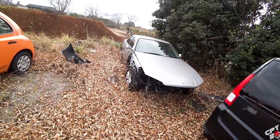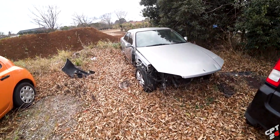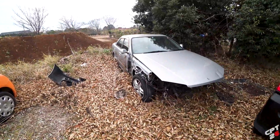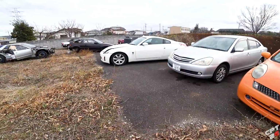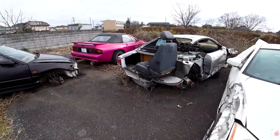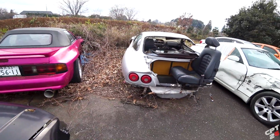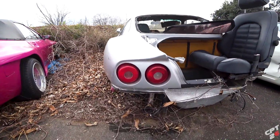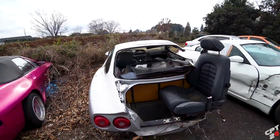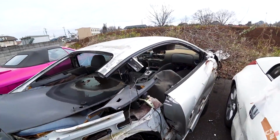Here's an R32 GT-R four-door sitting back here. Leaves all the way up to the door. Nissan March. There's a 350Z. What? Is this a junked Ferrari? Is this a Maranello? Oh my goodness. Gotta be kidding me, man. There's a junked Ferrari sitting out here. I didn't even notice this until I walked up. Look at this.